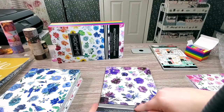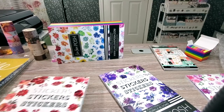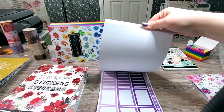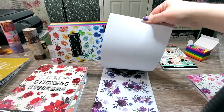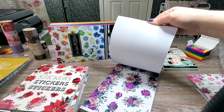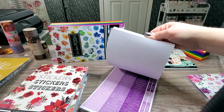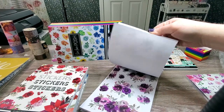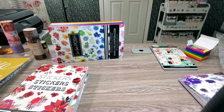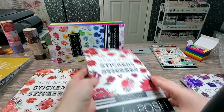So we have our days of the week and headers. And then we have purple, and it's gonna be the same thing. And all of the florals are different, though. And I really like that. They're all unique. They don't have the same flowers in each of these books. The purple flowers are gonna be different from the other flowers. It looks like in the red one, for instance, we're gonna get poinsettia, so for holiday.